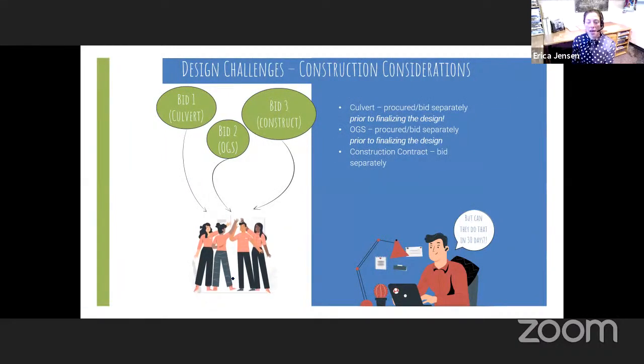So we had three bid documents with this project. And designing is one thing, but preparing bid documents is a different level. You have to make the document ready to be bid. And so that was a factor in terms of the effort that we and the city put in and everybody involved had to do, because we had purchasing and PM&E, because we had three separate bid documents.